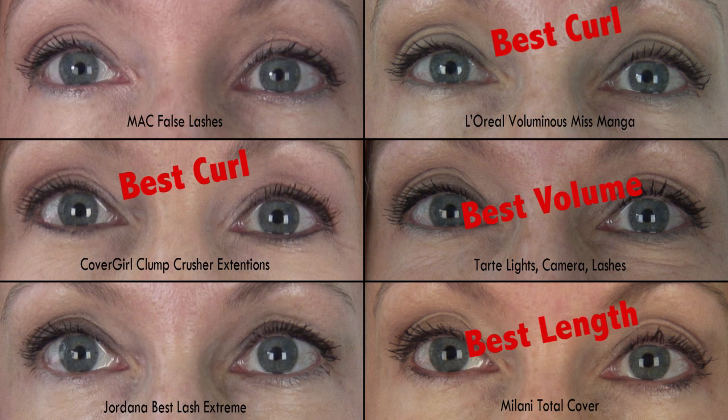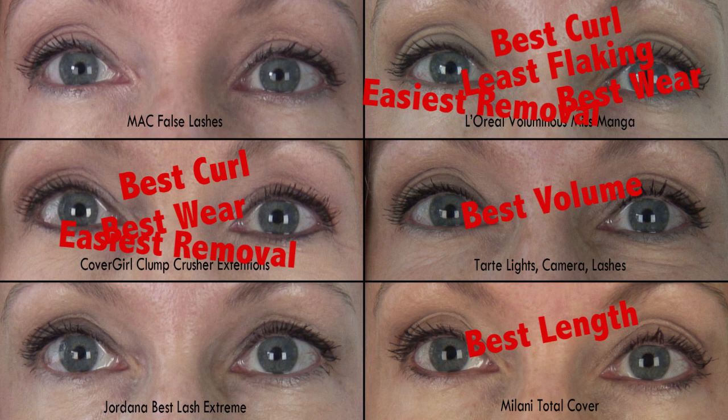The winner for the least flaking and smudging was Miss Manga. For the best overall wear, I am giving it a tie between the Clump Crusher and the Miss Manga. And the easiest removal, again, is a tie between Clump Crusher and Miss Manga. So the winner overall, it's a tie for me between Clump Crusher and Miss Manga.